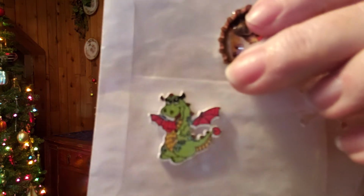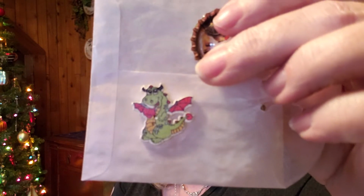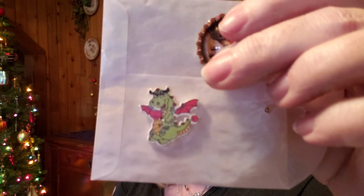And then Diane had a tray. It looked like she had a tray of candy sitting in front of her, a cookie tray. She had parchment paper on it and everything, and they were little needle minders. So she said, take one, and I took the little dragon because he's adorable.